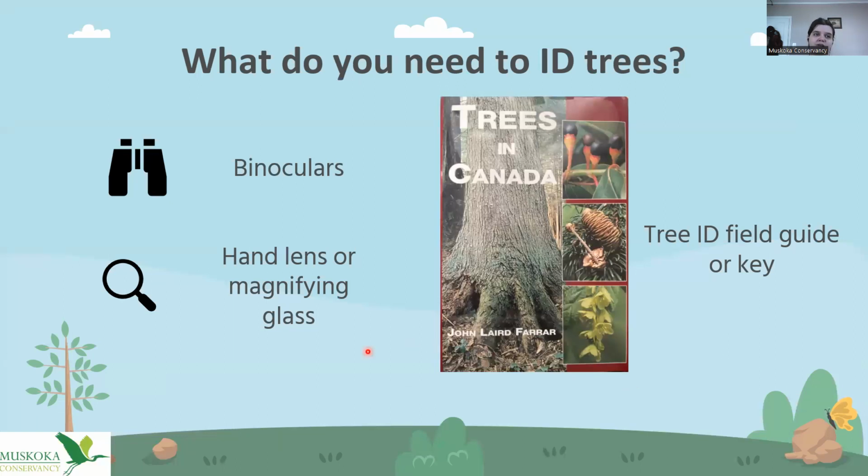We also have the opposite end of the scale as well, with a hand lens or a magnifying glass. So sometimes you're looking at a sapling, you've got the twigs right in front of you, and they might have a specific characteristic like hair that grows on the buds. And you want to use your hand lens to specifically look for that feature that you can really only see close up under magnification.